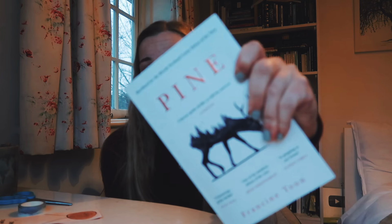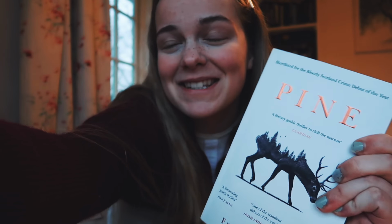But would really highly recommend this. One of the best books I read this year. Okay, anyway, it's 3:10 as I said. I'm now going to read the book of the month for December for the book club I run, which is Poirot.